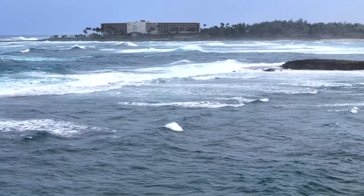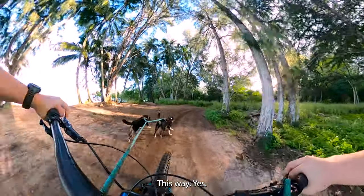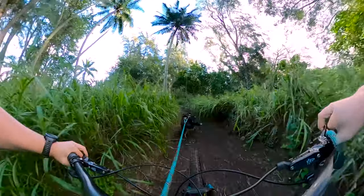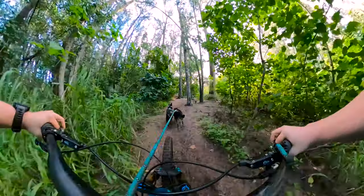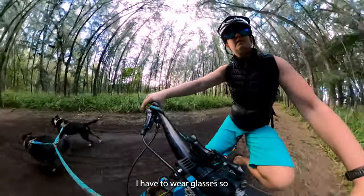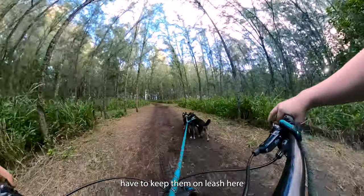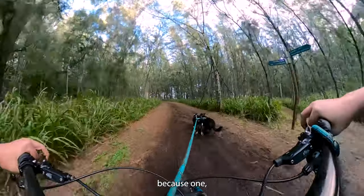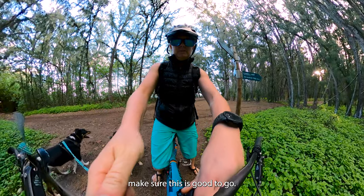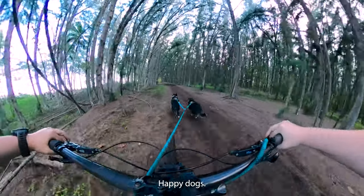And now it was time to give my dogs some love and attention that they really needed. So we're off to Turtle Bay to go run my dogs. Yes. They do. To keep them on leash here, one, there are horseback riding trails, and this is a private resort. Let me make sure this is good to go. Good boys. Oh yeah. We're happy. Happy dogs.